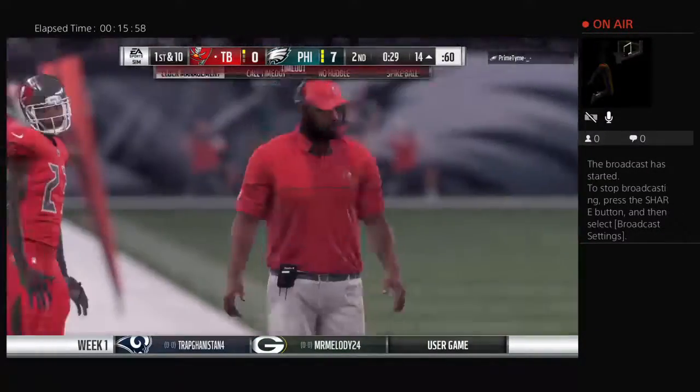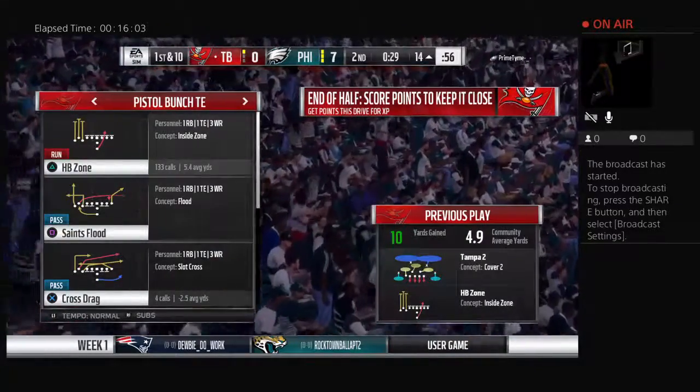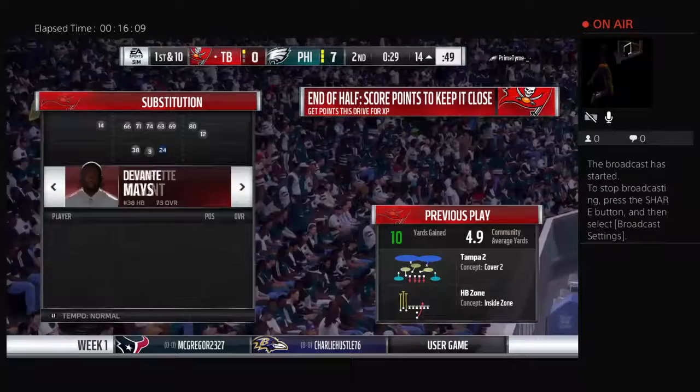And down inside the 15 he goes. And now before this first down play, we're going to get a timeout here, as the clock will stop with just under 30 seconds to go in the first half.